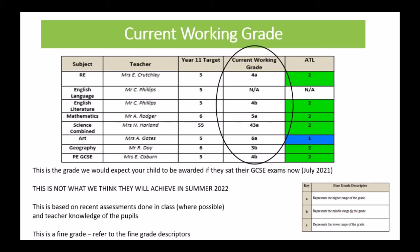How we come up with the current working grade? Well, it's based on recent assessments that have been done in class where possible and the teacher knowledge of the pupils. Year 10 had a week of Year 10 exams. Unfortunately, a lot of pupils were having to isolate that week, the following week, etc. So it's been very difficult for pupils to do their assessments in class. So in those situations, it's based on the teacher knowledge of the pupils and the grade that they think the children are working at this current stage.